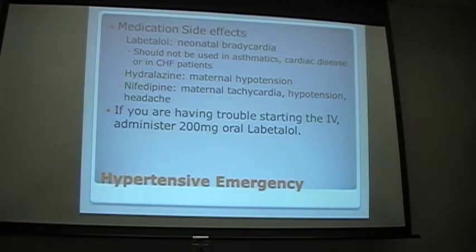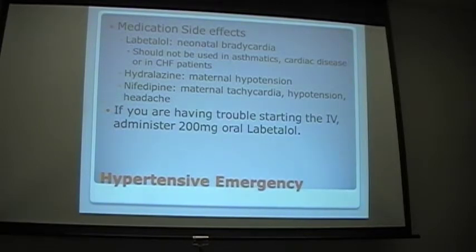So, medication side effects: labetalol can cause neonatal bradycardia, and you don't want to give it to an asthmatic because it'll bring on an asthma attack. Hydralazine causes more sudden hypotension. And nifedipine can have reflex tachycardia, then hypotension, and a headache.